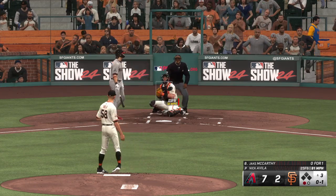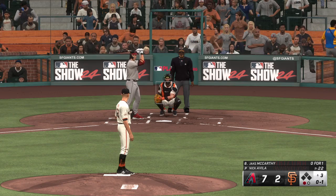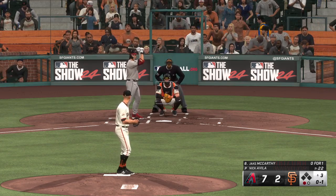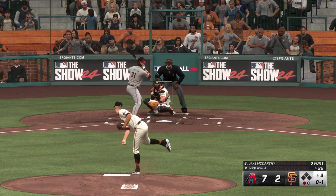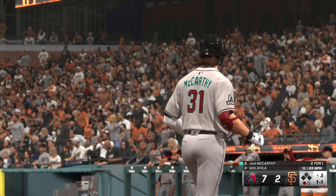McCarthy in the box now. No balls and a strike. And that's off the inside edge. And it's a ball and a strike.